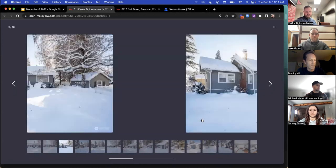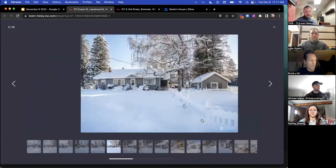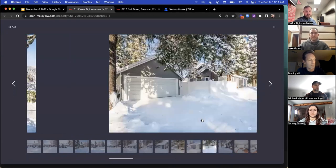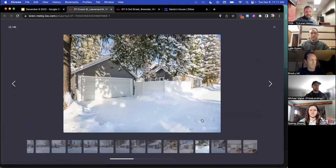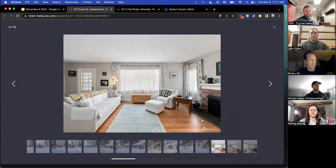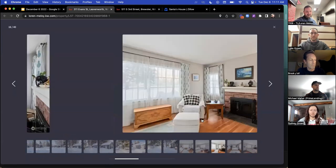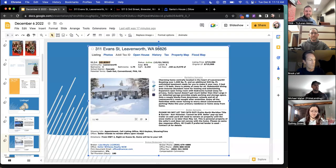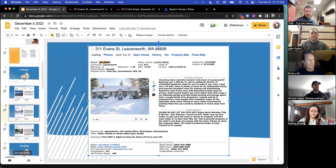It's a beautiful home. It's right there in town in Leavenworth. Yeah, big yard, lots of room. It's got a detached garage. Finally getting into the interior. Nice hardwood floors. Yeah. Emily wants to get into the sales rally. Let's see. Oh, it didn't announce that she was trying to get in, but there we go. All right, we got Emily joining us. Let her know I hit the button. Anyways, that's 311 Evans Street, and then we got one more.